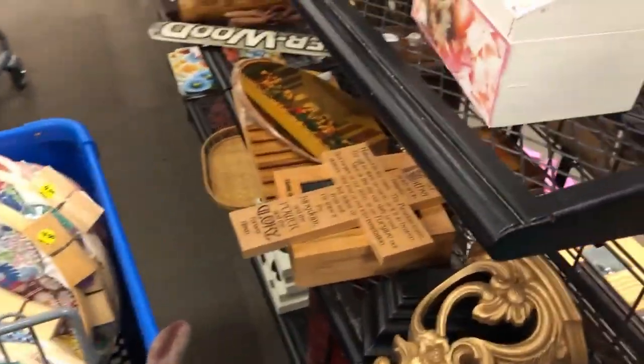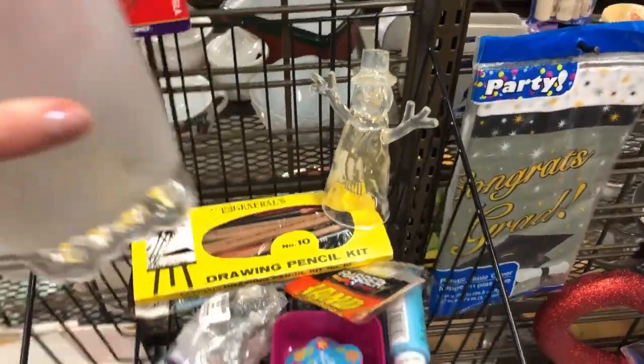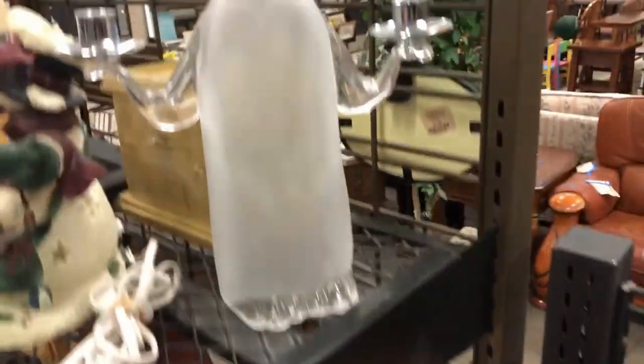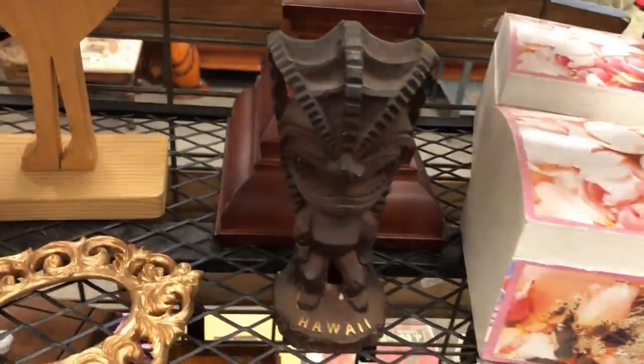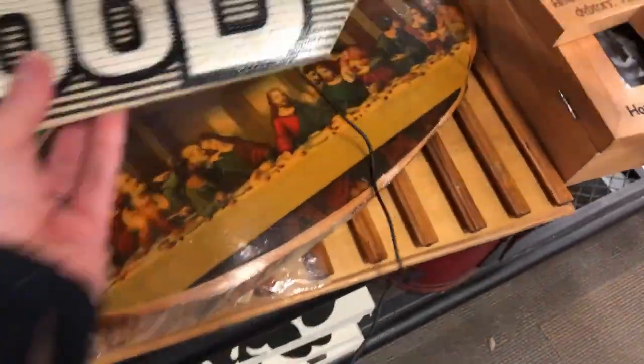Okay. Wait a minute, I see something crazy over here. Acrylic penguin. Let me find a place to set you. It's just an acrylic penguin candle holder. Okay. Tiki. Mexico. Sherwood.